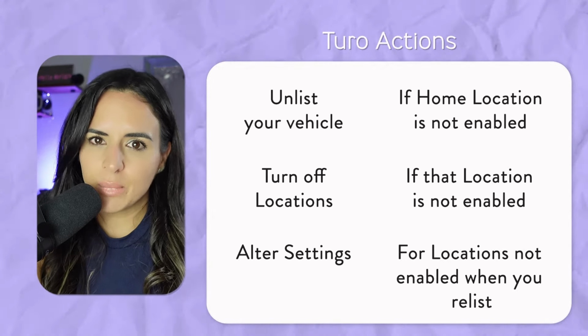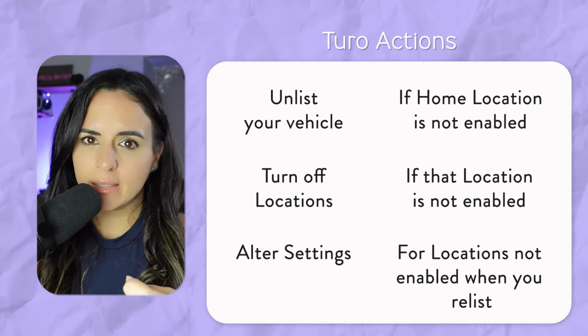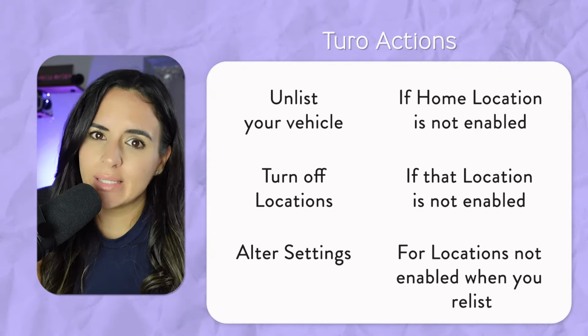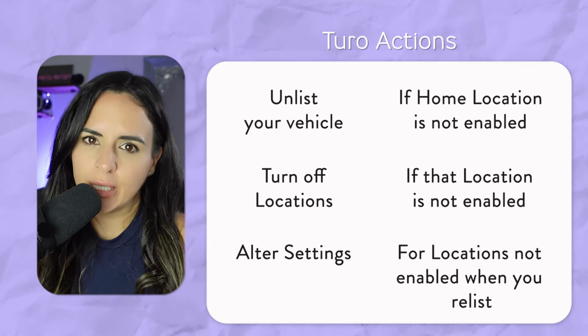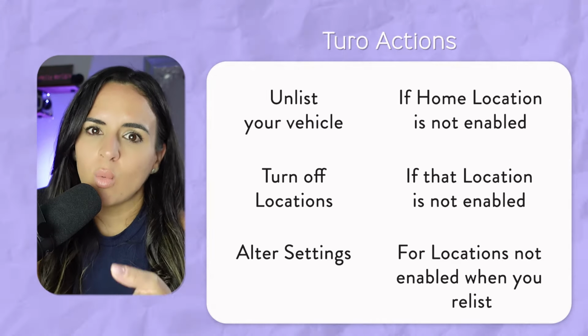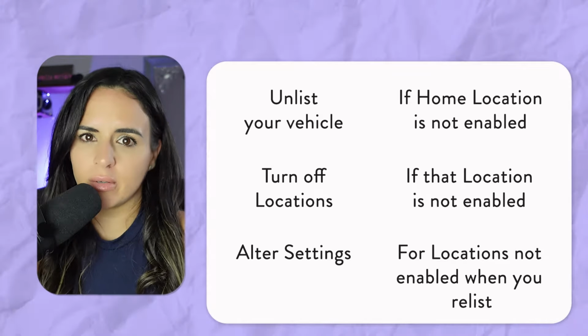That is, in some cases, increase advance notice, trip duration, and trip buffer settings for vehicles at locations where instant booking hasn't been enabled. And this is to help ensure that you can fulfill those bookings and avoid cancellations when you relist your vehicle and start turning these delivery locations back on.